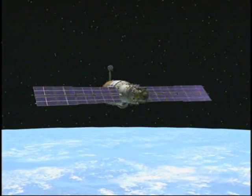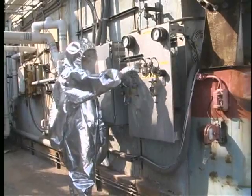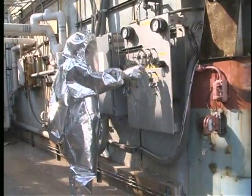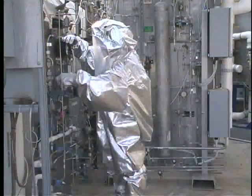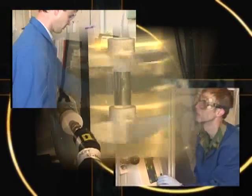Hydrazine has been a workhorse propellant for satellites, missile defense, and other Air Force applications for decades. However, it's highly toxic, requiring special suits and handling procedures. We're developing a family of ionic liquids that are non-toxic and have 70% greater performance than hydrazine.